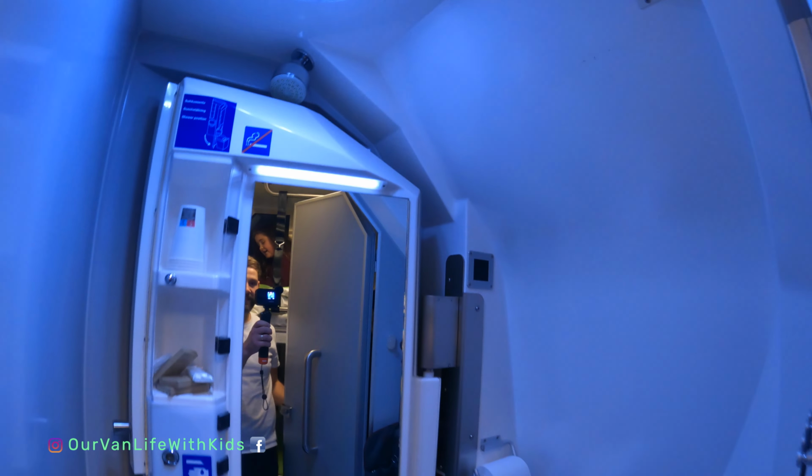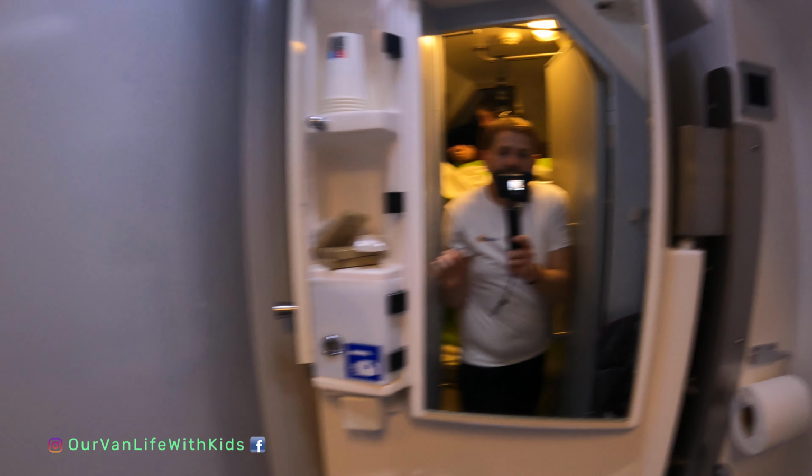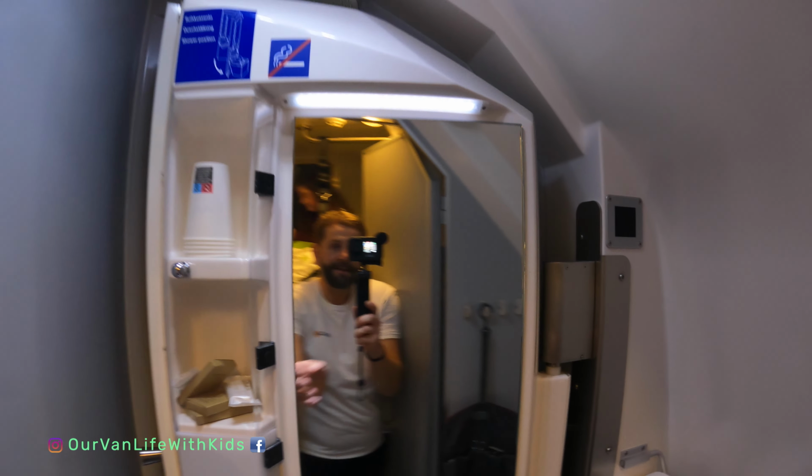Window there so you can see what's going on. That'll be interesting in the morning. And the toilet is just here. So there we have our toilet. And there is a shower. So the shower is, oh gosh, really good. So that pulls like that. And you've got your shower up there. See what that's like in the morning.